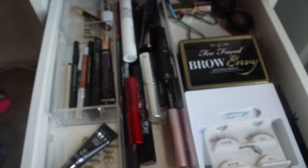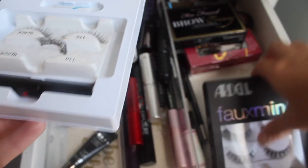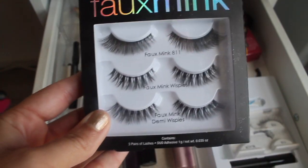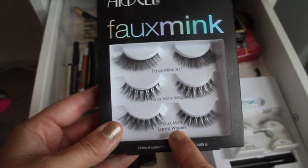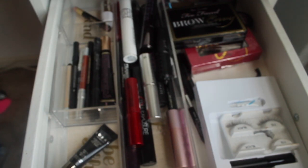And then, you guys, I really think I want to use lashes with that palette. I feel like there's going to be like color, and I want to use a pair of these. I probably will try these or these. These are their Ardell Faux Mink, and I'm probably going to focus on Faux Mink 811 or Faux Mink Demi Wispies. So we're going to pull that. I really want to use those this week with that palette for some reason. Alright, that's all for the drawer.